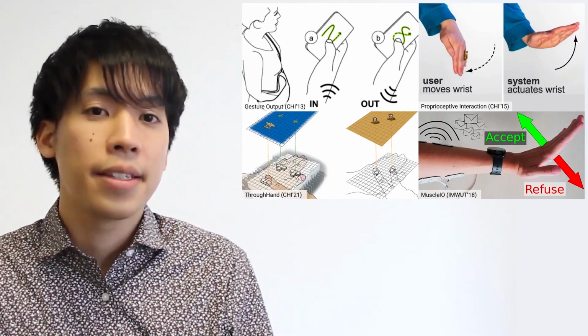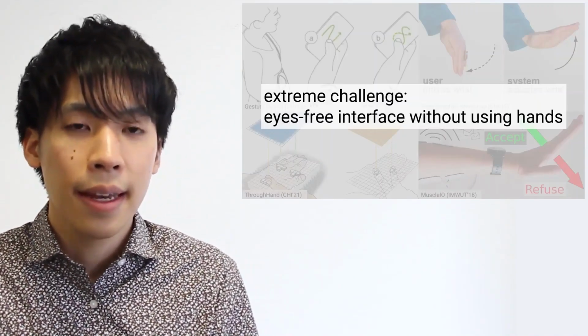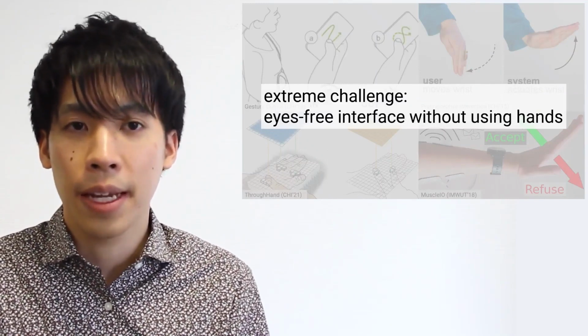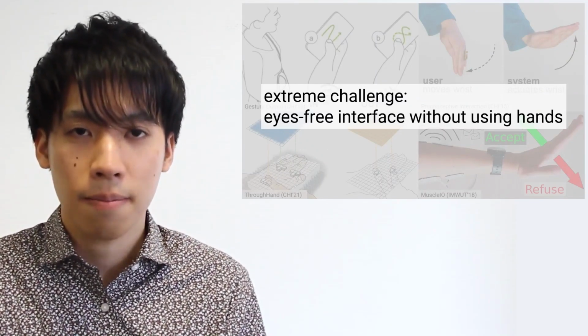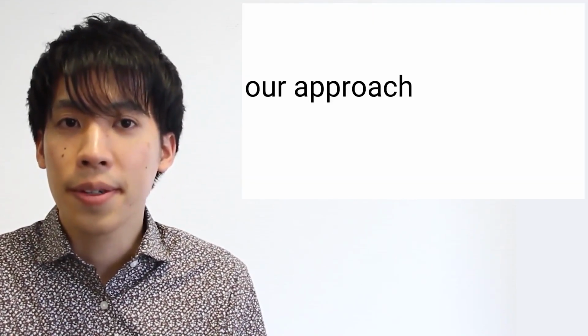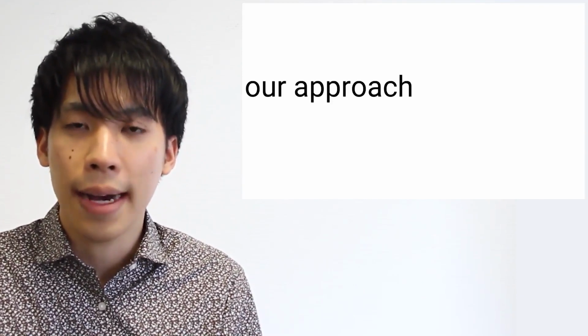So the extreme challenge is to explore interfaces that allow for eyes-free, ears-free, and even hands-free, freeing up the hands from being occupied with primary tasks. We propose using the lips as an available alternative modality when hands or eyes are occupied.